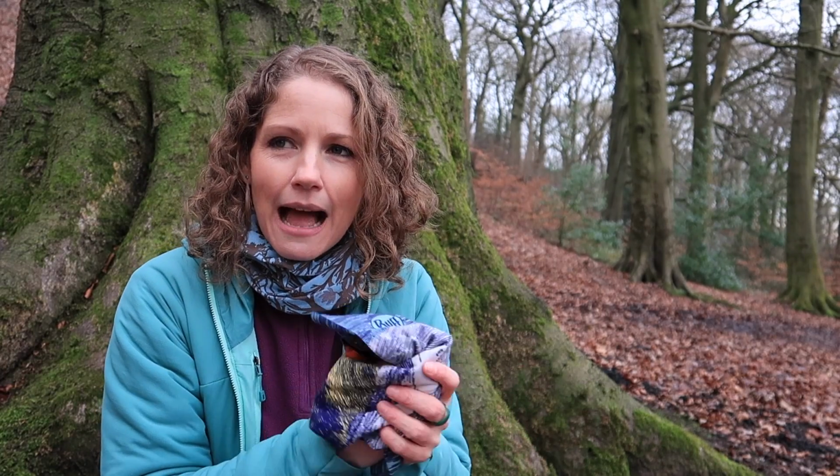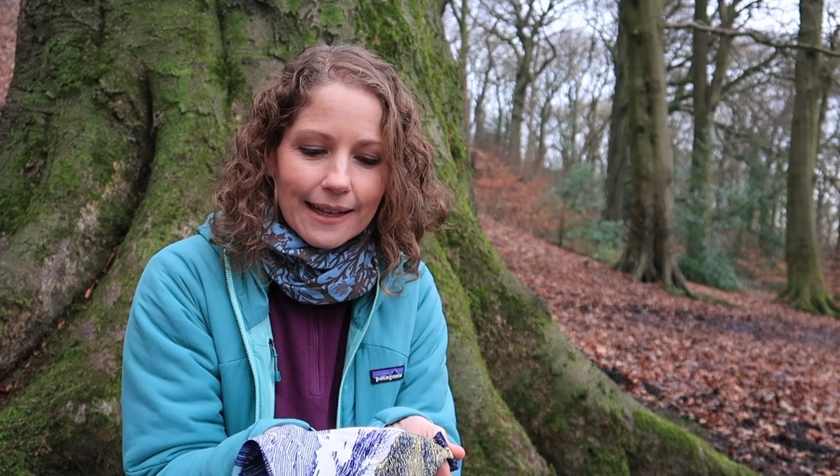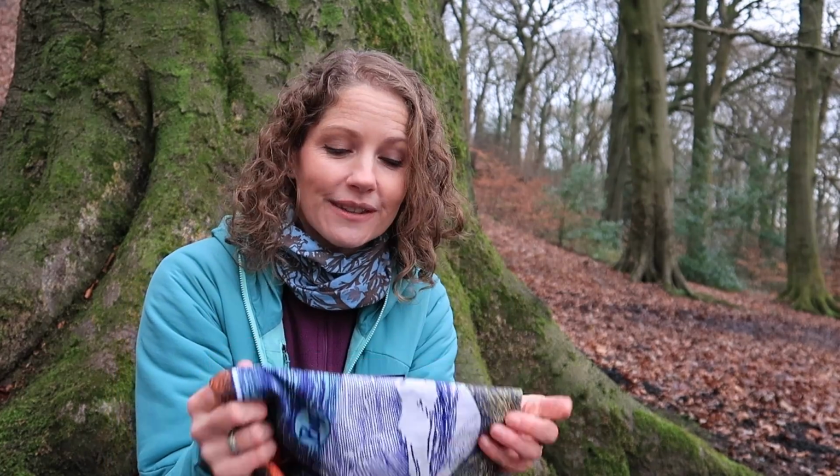But you can use them as bandanas, wristbands. I've also used these to go over my camping pillow as a pillowcase to keep it nice and clean, and also as tea towels or to wipe my hands. They are so multifunctional, they are amazing. I cannot go hiking without wearing a buff.